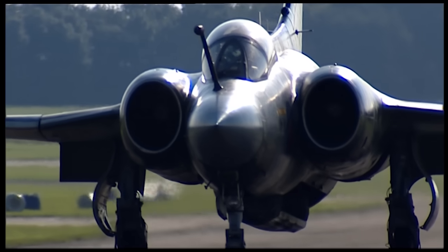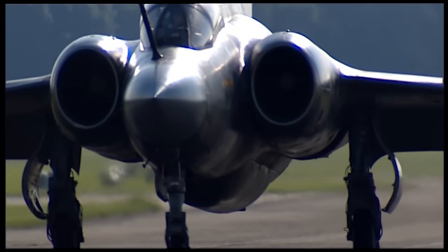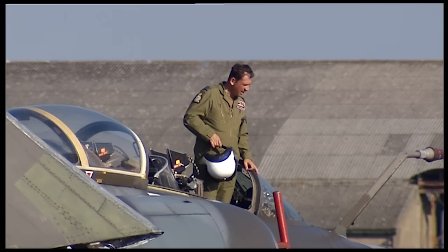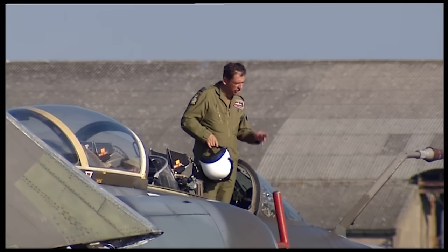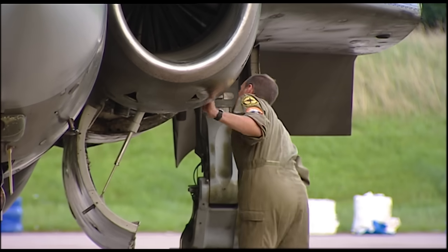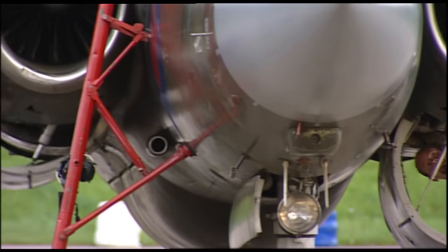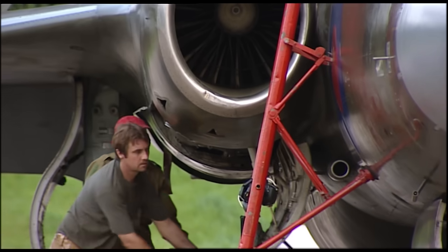The people that come here to Bruntingthorpe, we are all volunteers, and they range from builders, plumbers. There's a range of trades here. We do have some ex-RAF guys as well working with us. It's open to everybody, really. If you want to come along and give us a hand, then please do.